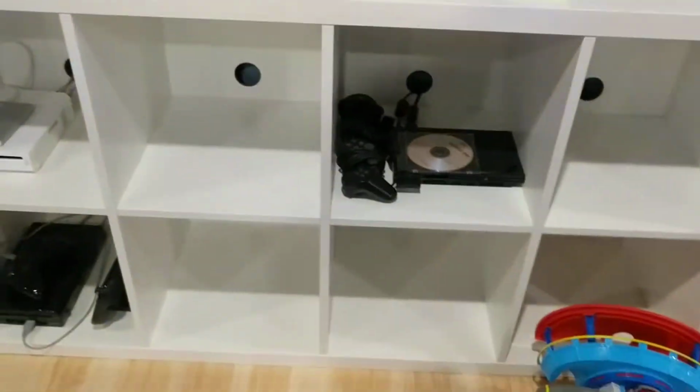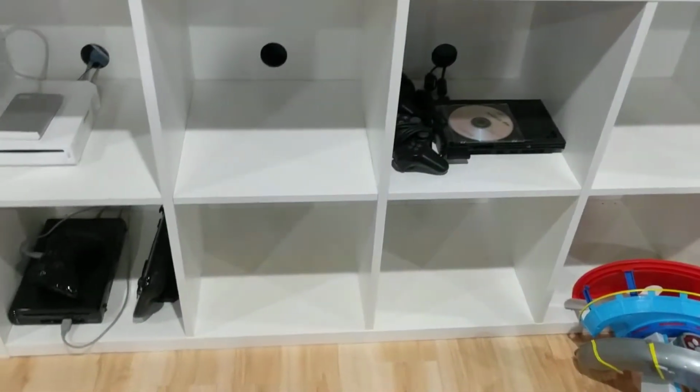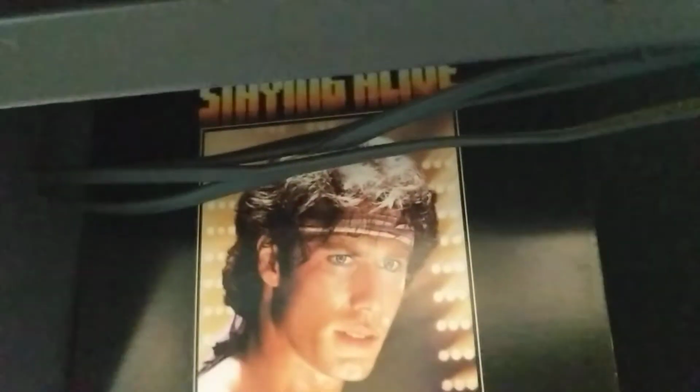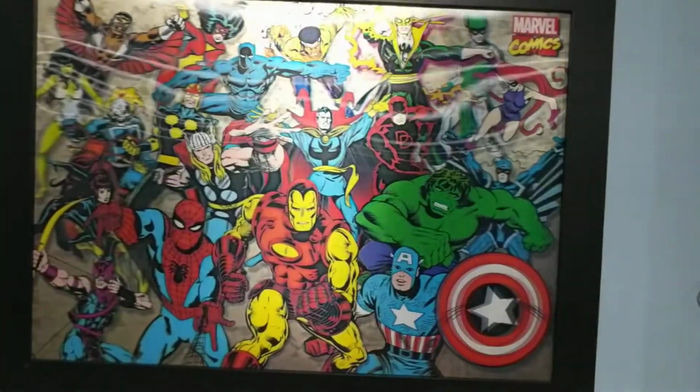Down here is an area where we're starting to put our game consoles. So you can see the Wii, Wii U, and PS2. So there's going to be one game console in each of the boxes. This is our Vizio TV, which we have a Fire Stick hooked up to, allows us to watch stuff down here. And if you kind of come up and under, you can see the soundtrack to Flashdance on vinyl, Footloose, and Staying Alive. And then over here, we have a lenticular of the Marvel superheroes here.